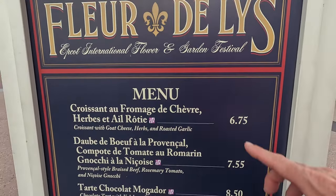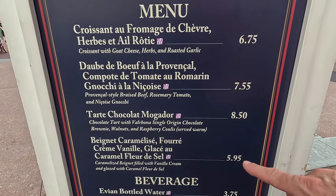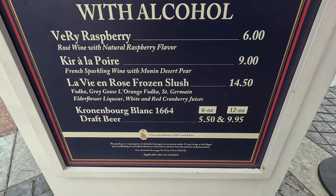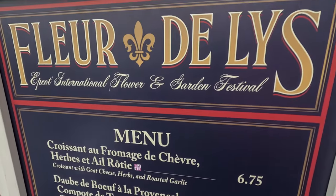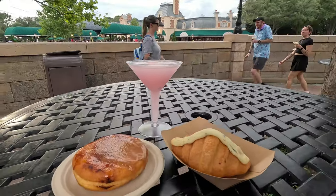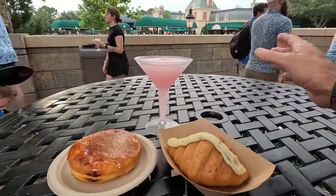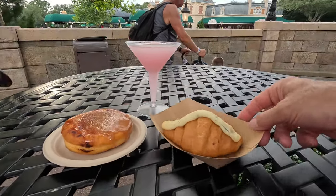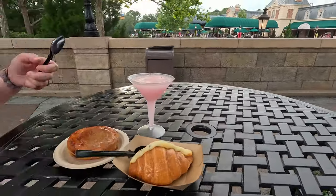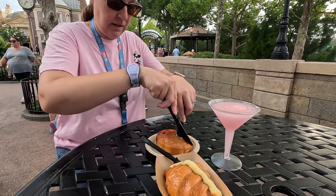Okay, finally doing this. We're doing the cheese croissant, goat cheese, and the caramel beignet. And of course, we try this little rosé frozen slush. Sign us up. We've wanted these for a while. We have a rosé frozen slush wine, caramel beignet, and then the fromage croissant. They all look good. They just didn't have any forks, so we're gonna be creative with our cutting.